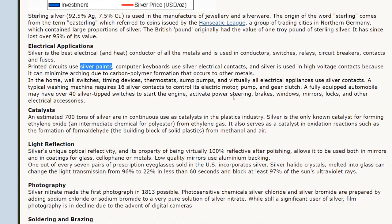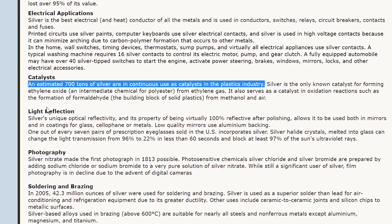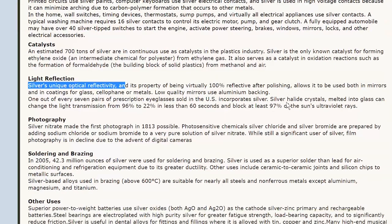Another place where silver is used is in catalytic converters in cars, although they have other metals in there as well. Silver's also got very good light reflection, so when you polish it, it's better than other metals. Plus, it doesn't oxidize like silver does, which loses its gloss.